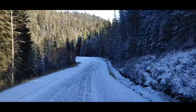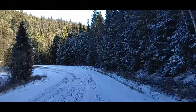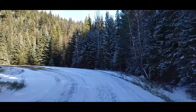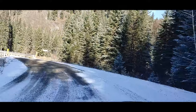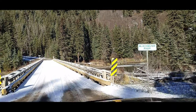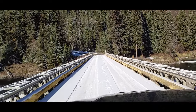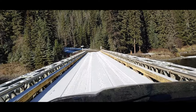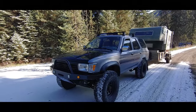So still rocking in two-wheel drive, but I'm gonna stop at this Blackwater River crossing and engage my hubs in case I need it for the hill climb. The washboard here has been pretty bad. It's probably minus 15 right now. And this is the Blackwater River. I'll get to the other side and give you a better shot. Well, 4Runner's holding up nice.